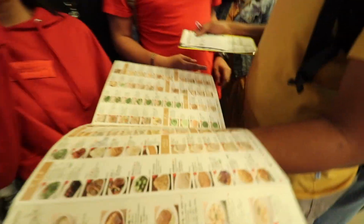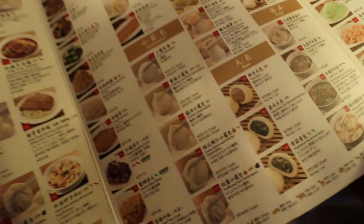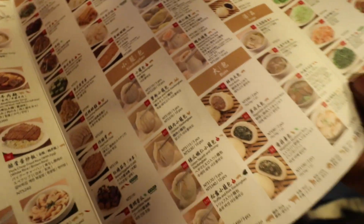Masyadong murah. Ayoko dito, masyadong murah. Masyadong many-many. Sa long bao, tagbilang siya long bao. 5 pieces, 110.